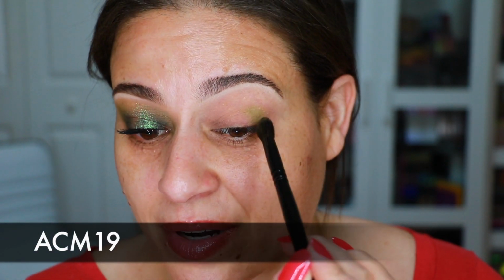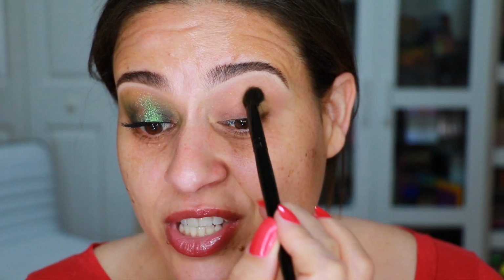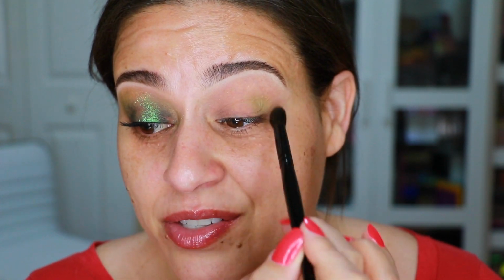I will put the number on the screen so you know which shades I'm working with. This is a matte shade, and I'm working on creating a halo eye.